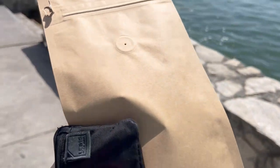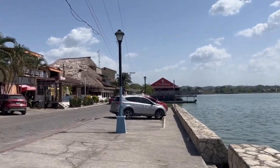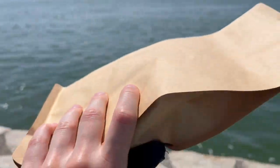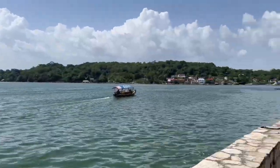Just bought some coffee beans for my dad. They are whole. Got it from a place down here next to Capitan Tortuga called Bold Cafe. This is their house blend, so I figure house blend Guatemalan coffee for my dad for Christmas. And what a pretty view.